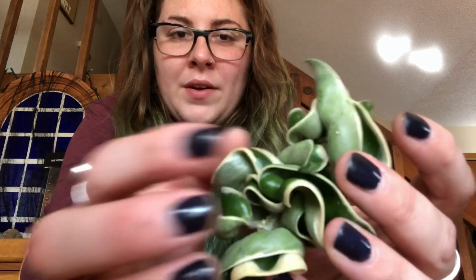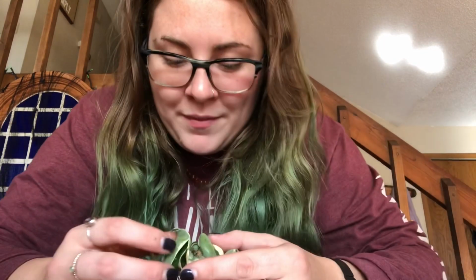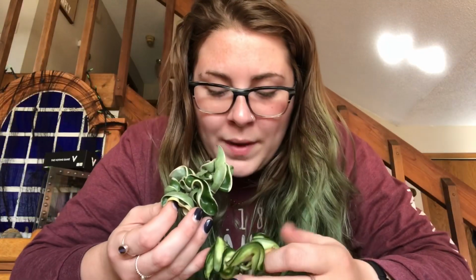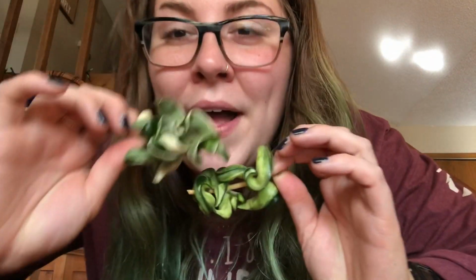It was so beyond nice of her to give me some cuttings. I can't even handle it. I know I don't seem super excited, but I am honestly so excited. Losing my mind over these. I hope I can start getting some good roots to grow on them.